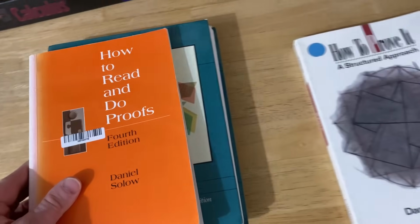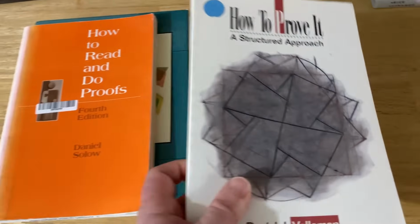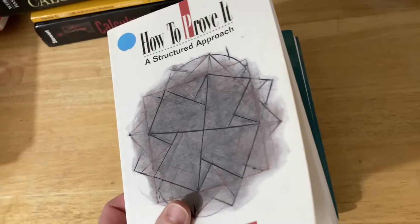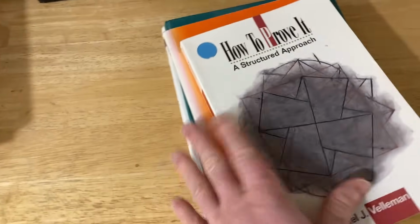And I have to say that my favorite one now out of these four is this one, How to Prove It, A Structured Approach by Daniel Velleman. This one is really affordable. In fact, most of these books should be quite affordable, but this one might be especially affordable, and it's especially good.